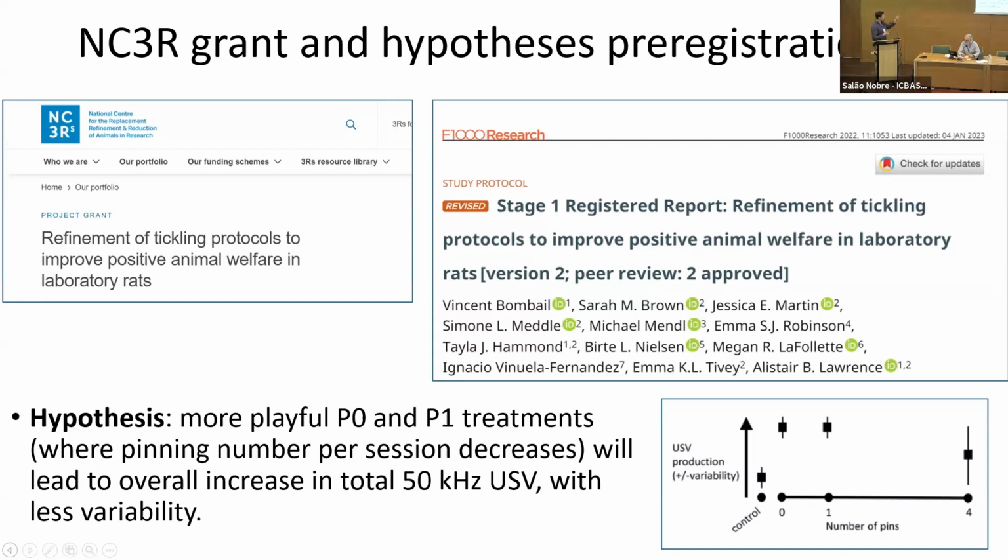And we predicted in our pre-registered hypothesis that there would be a high level of enjoyment in the P1 and P0, so the treatments with 0 or 1 pin events, and slightly less enjoyment on average in the P4 group. So there would be individuals that enjoy it a lot, but also individuals that don't enjoy it as much, and that would also be expressed by a higher variability.